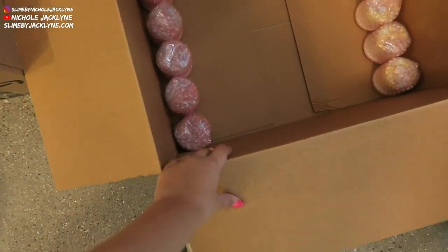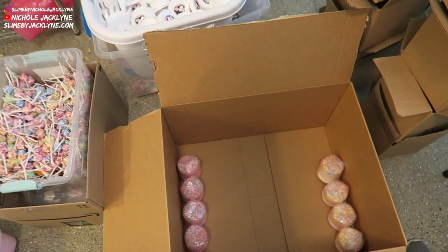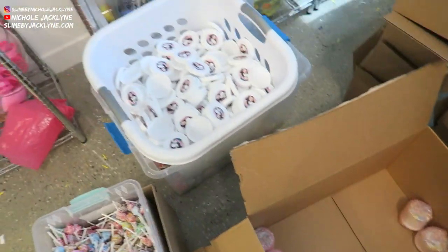This is the free slime box. We're getting it all separated from everything else because it is definitely different than everything else. It is the free slime box, but still good quality slime. Working on a Twinkie bread cloud now.